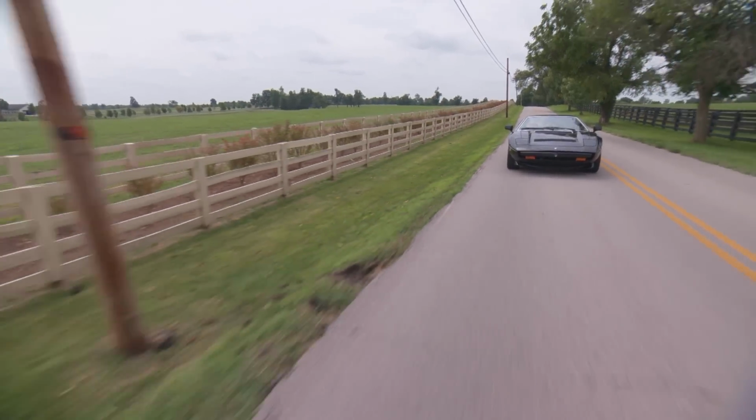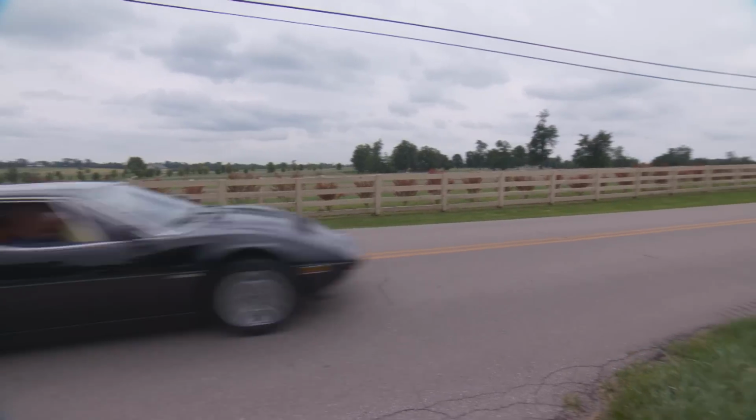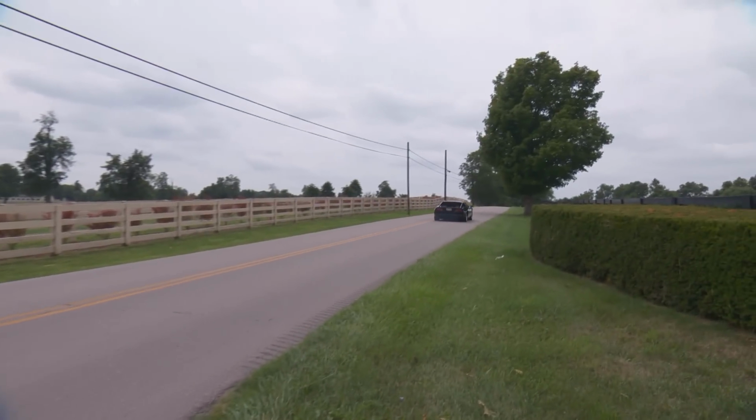But boy, I tell you, it's another really comfortable ride. Maserati knows how to do seats. They didn't make many of these, they didn't make many of the Ghiblis, but I've seen a lot more Ghiblis than I've ever seen of these.